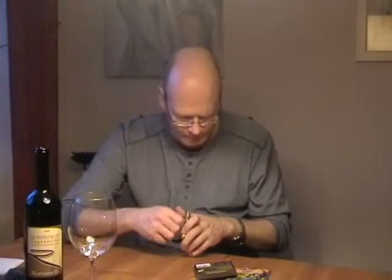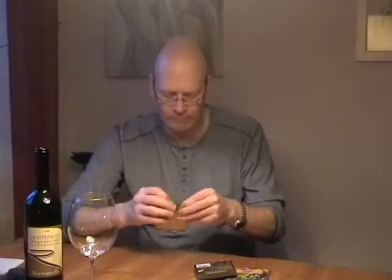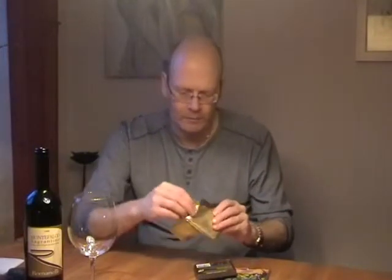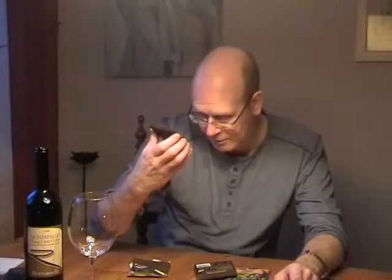williscacao.com. Open up this one, and on the chocolate it is stamped Willie's Fruitful Cacao.